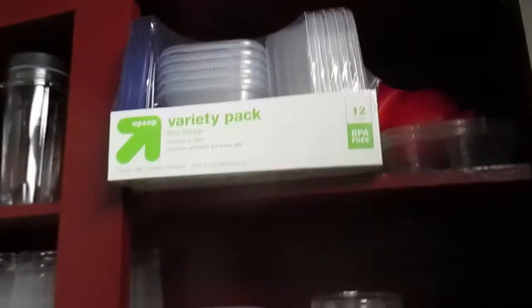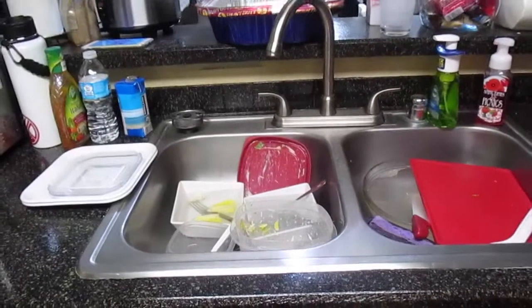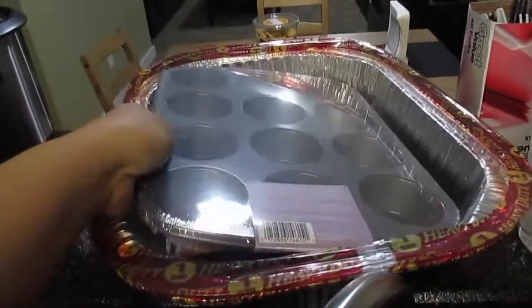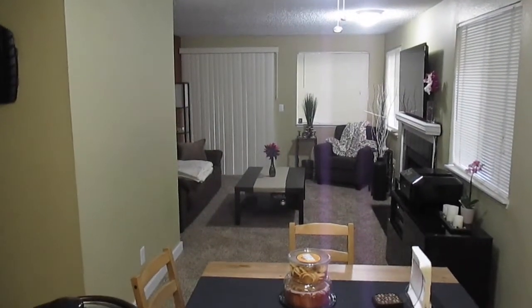Do you guys call it Tupperware even though it's not Tupperware brand? So I'm putting it away, and I'm using my stool because I'm very short. There's my handy dandy stool, and then I'm going to do dishes and wash out this pan, not this muffin one, but this one right here, so hubby can use it for the spaghetti. And then I removed all the boxes, so our house looks nice and clean. Oh, that reminds me, I've got to go fold towels before I do all of this stuff.